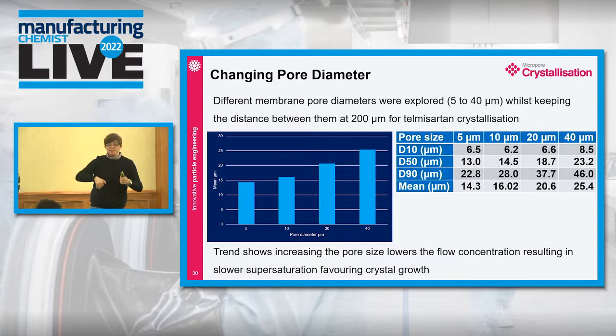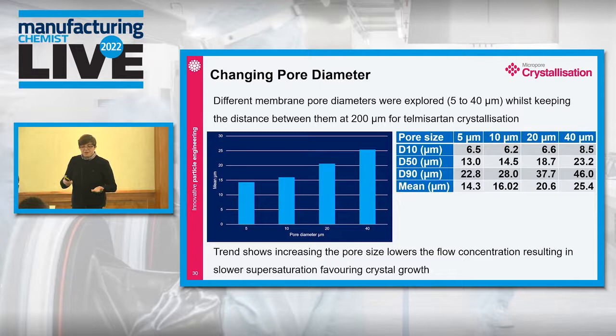It's like blowing into a straw. If you shorten the diameter, the flow rate of your breath increases, and this is what's causing the effect. As the pores become larger, the pore velocity decreases, meaning there's less material, which results in larger sizes.